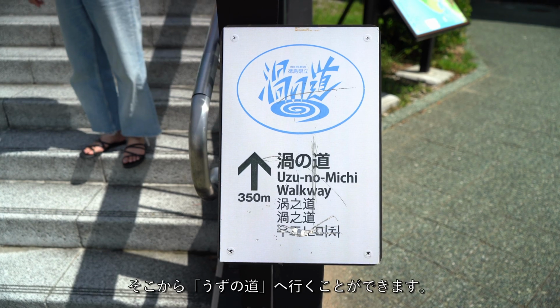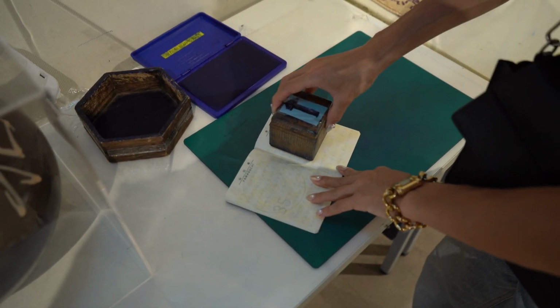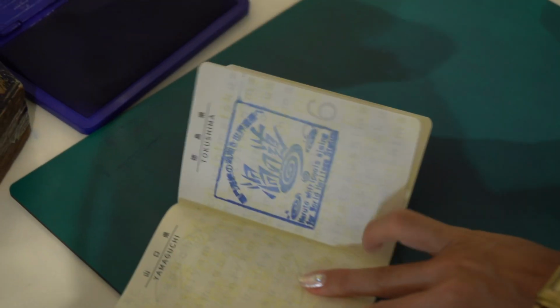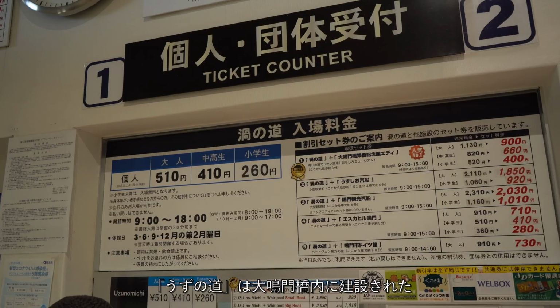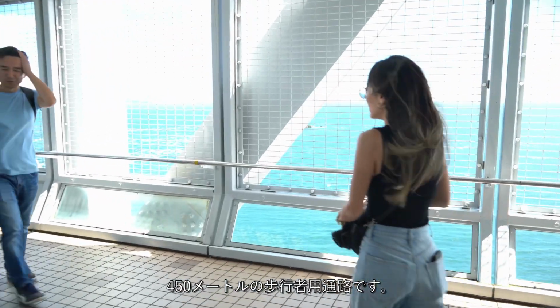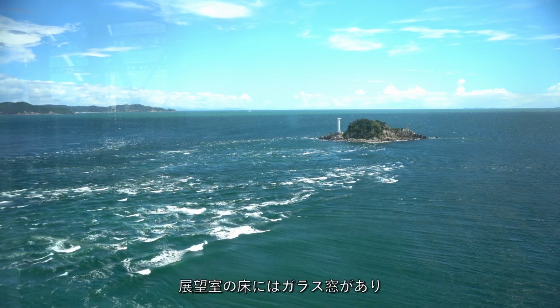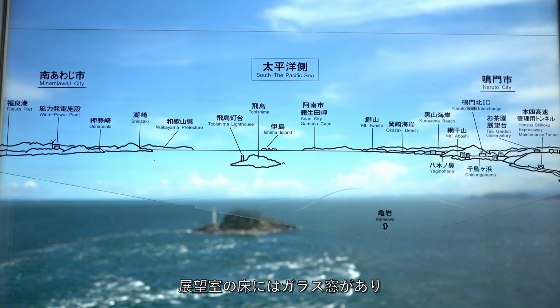There, you have access to Uzunomichi Walkway. This is a 450 meter long pedestrian path built within the old Naruto Bridge. The observation room has glass windows on the floor that overlook the Whirlpools.